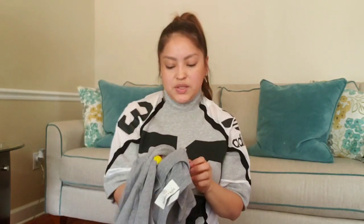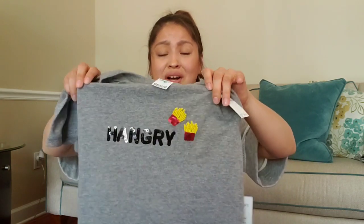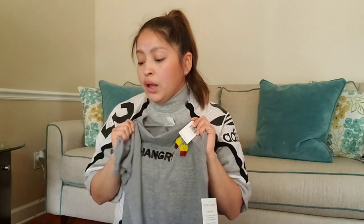This is a new with tags Bow and Drape graphic tee, and I mainly got it because it said hangry, okay? It retails for $45, but I just got it because it said hangry, and I stay hangry, so that is it for my haul.